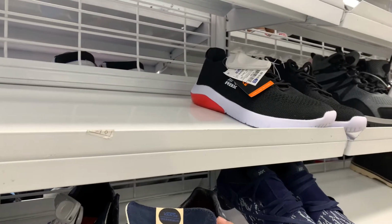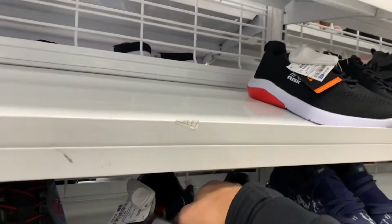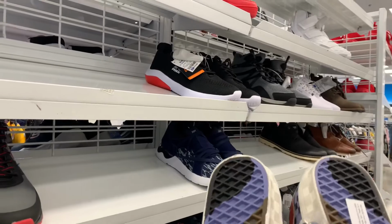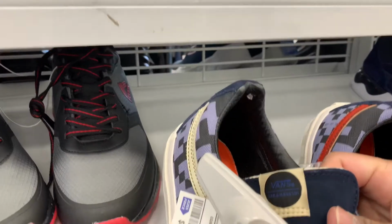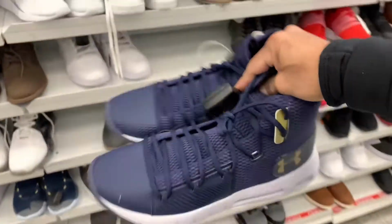I'm gonna look at this one. Vans Takahashi. Hey. Okay. Let's look at this one. It says here Vans Takahashi right there. So I'm gonna look this up. Alright, done with my research on this one. I'm gonna pass.